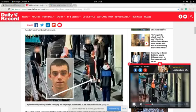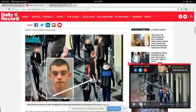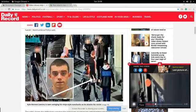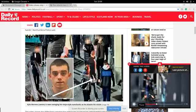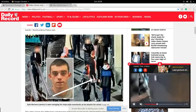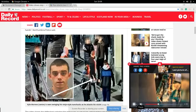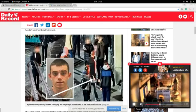As you can see here, he just hits him a little bit and then leaves. So that's good, but you want to be ready for situations like that.